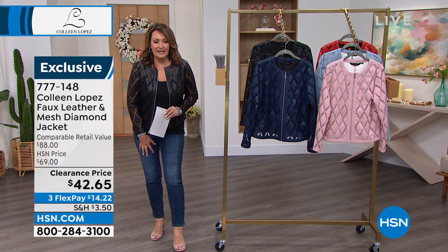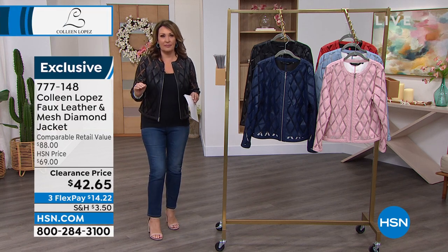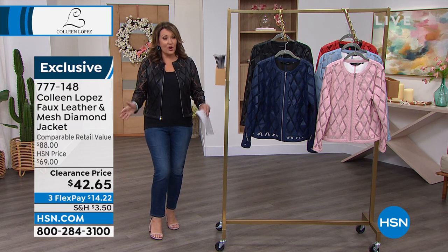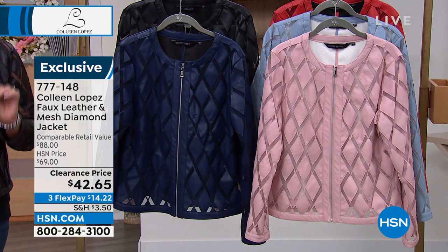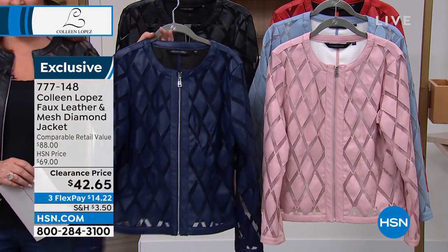$42.65 is ridiculous. I literally, my jaw hit the table when I was like, what? Could not believe it. We've never sold one of my mesh jackets at this price. We've sold a lot of them, tens of thousands, so we're down the home stretch on this. I'll take you through what's left. A lot of these are very limited. I expect we're going to lose choices lickety split.